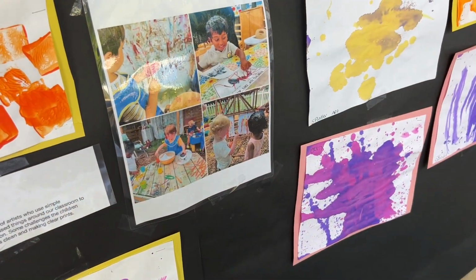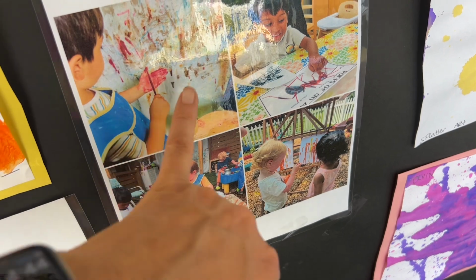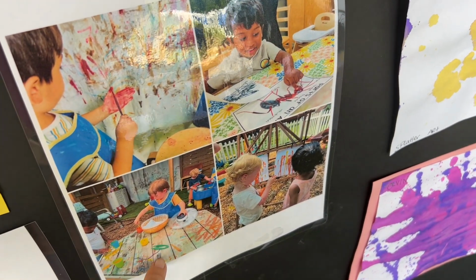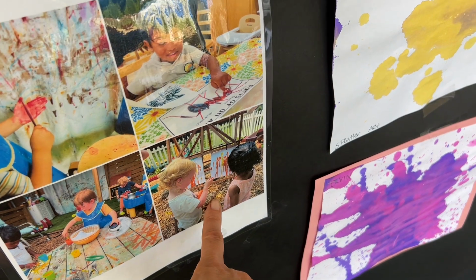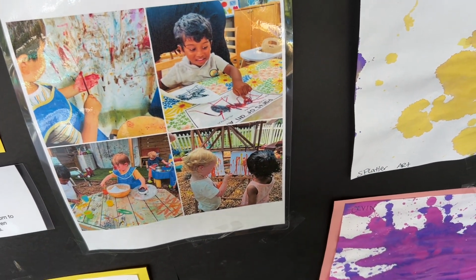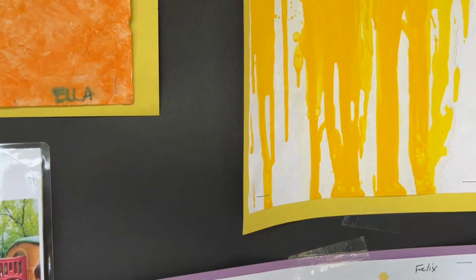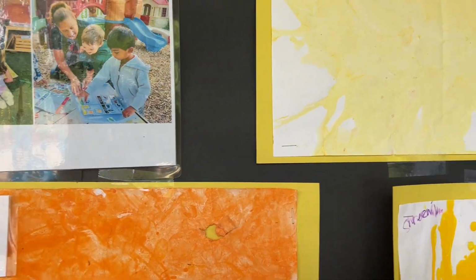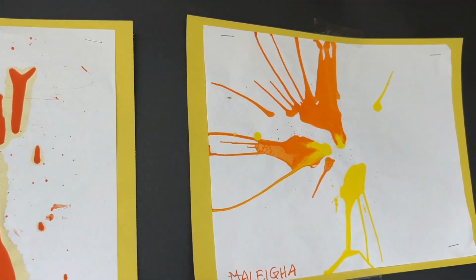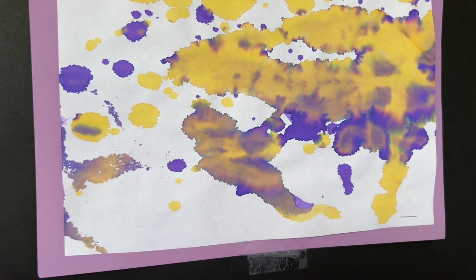Okay, so over here we have a few different ways that the children have used paint in our classroom. Again, there's that big easel project, and then over here we did some salad spinner art with the kids, and we used little squeezers to squeeze and push paint around. So these are some of the activities that we had for the children up here that just sort of illustrate the different kinds of painting techniques. This is a salad spinner art. This was a splatter art activity that we did.